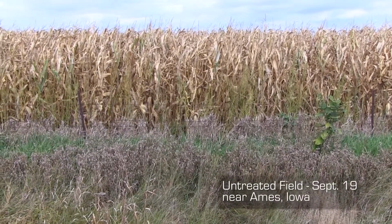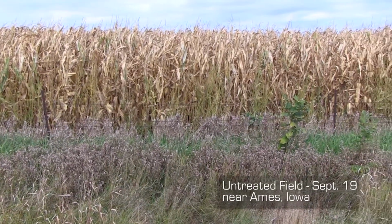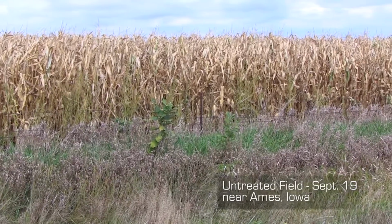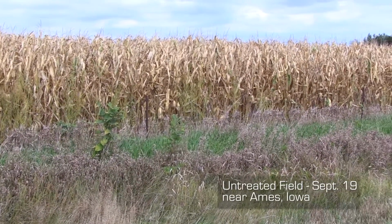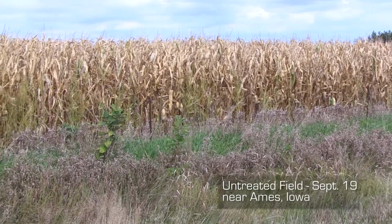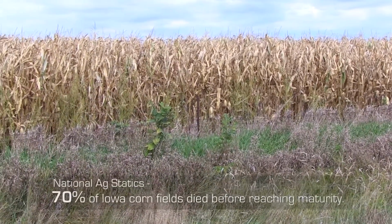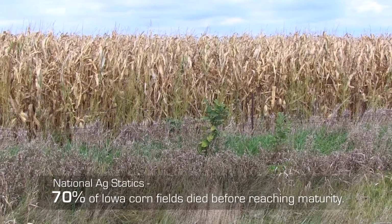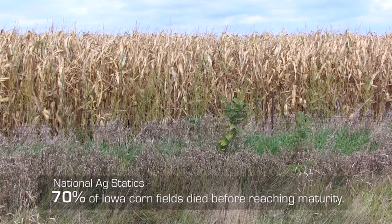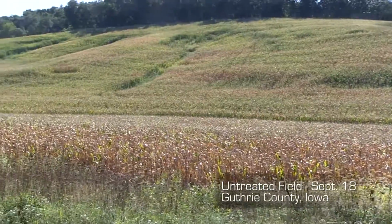The National Ag Statistics Bureau came out with their estimate last week, and they said 26% of the corn in Iowa had reached maturity. 90% or better was dead. So we have to make the assumption that roughly 70% died before it reached maturity. That is not normal. Yeah, it's amazing.